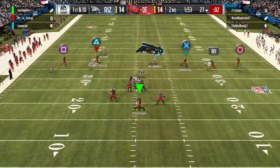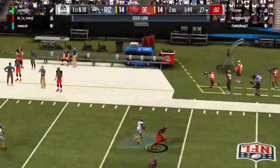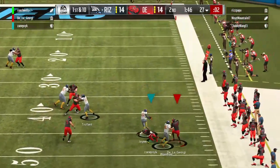On 1st and 10, here's Vick. He's going to go deep for Conley, and this throw will be intercepted. LaMarcus Joyner with a pick.